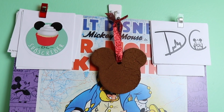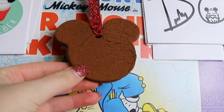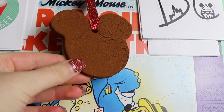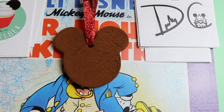Moving over here to my calendar, I put this little scented Mickey Mouse ornament, and I absolutely love the smell of these. I made these myself, and if you guys like, I can do a video on how to make these. They smell so good. They're great ornaments, great gifts, and you can also make Disney ones and add a little holiday to them.